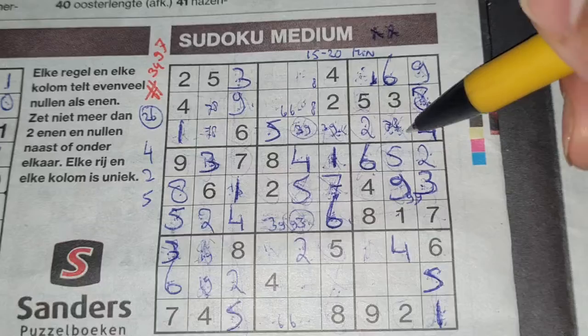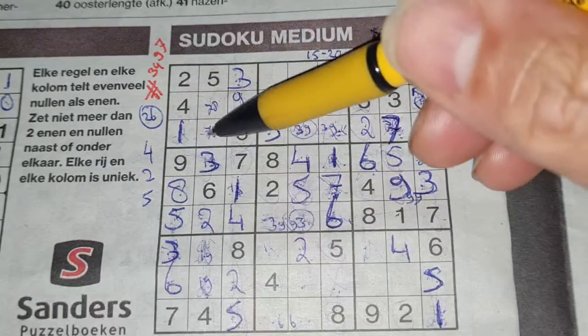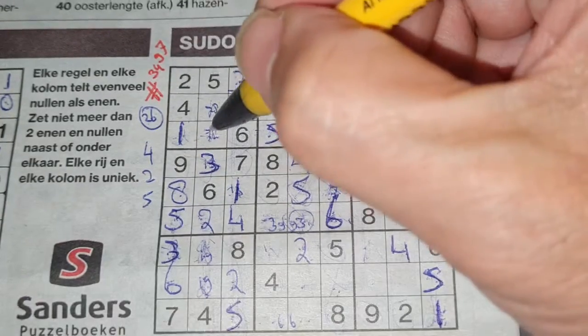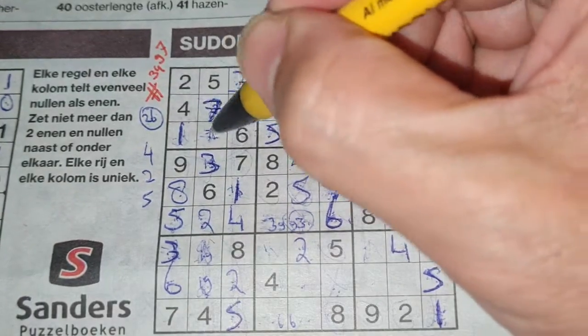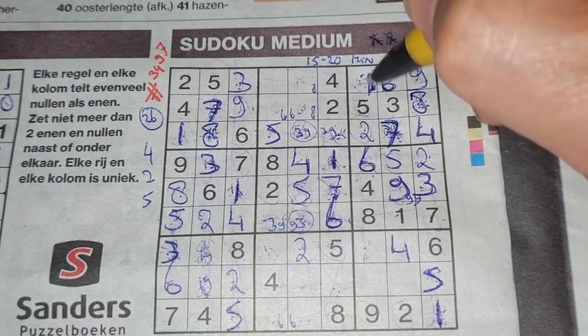Now we have an 8 here, so this box can't be 8 anymore. This box should be a 7. And here, now we have a 7 there, so this box can't be 7 anymore. That box should be a 7, and this box should be an 8. 1 box left in this big square for the number 1.